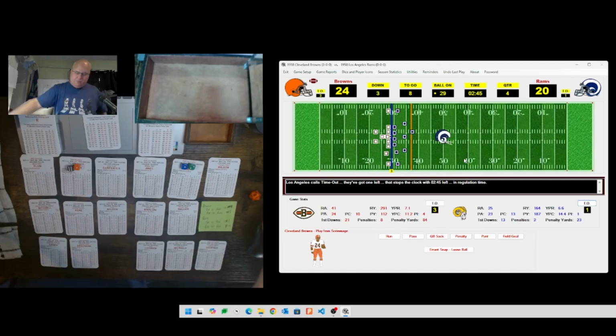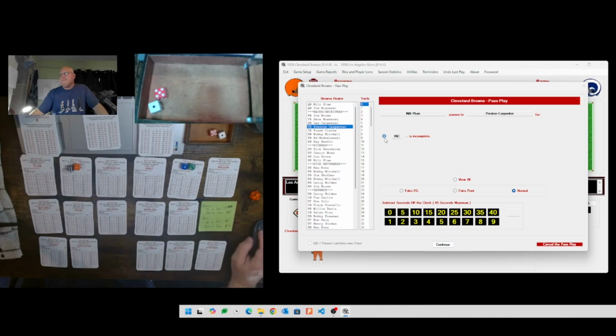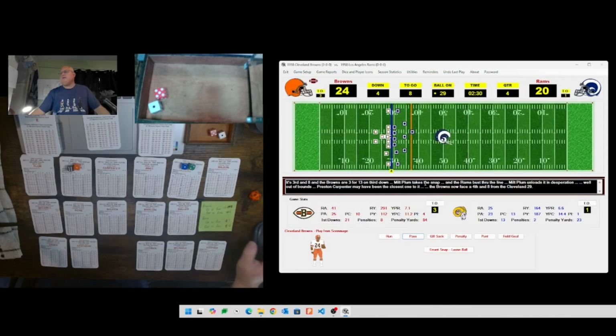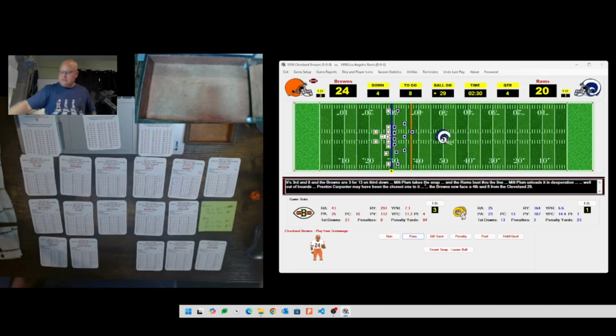All right, Milt Plum to Carpenter. 51 for Milt. That's a 17. And that's going to be incomplete. And the Browns go 3 and out. Pretty disappointed about that. So the Rams are going to get the ball back with 1 timeout. 2:30 to go. Let's punt.